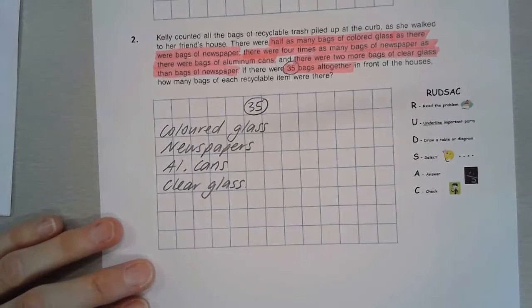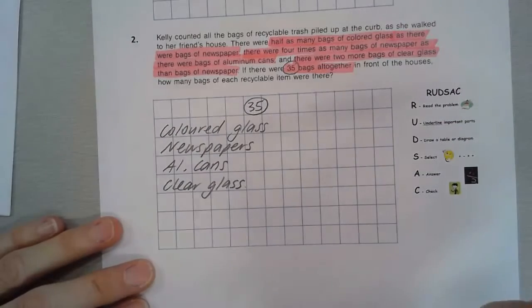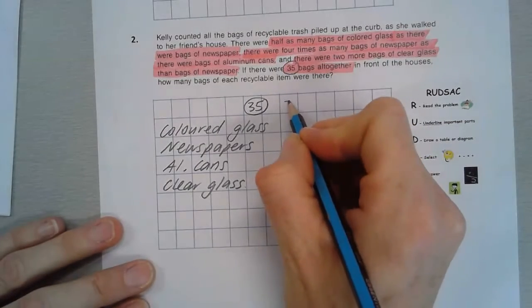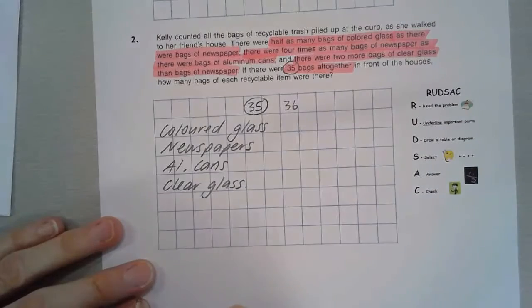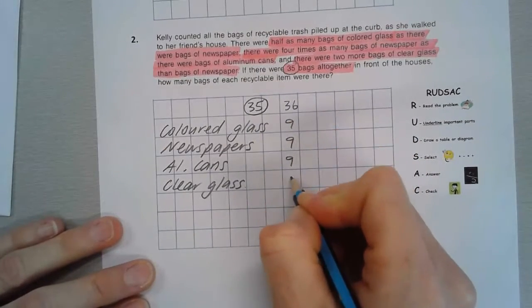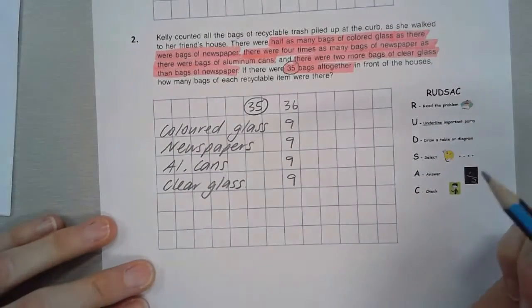35 cannot be divided by 4 evenly, so let's make it 36. So we'll do this similar to the comic book question. I'm going to use 36 as our total for now, and I'll give 9 each, and then we can use the information to figure out how many bags of each there are, which is what the question's asking us.